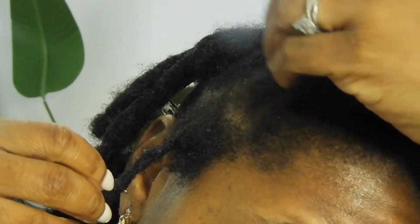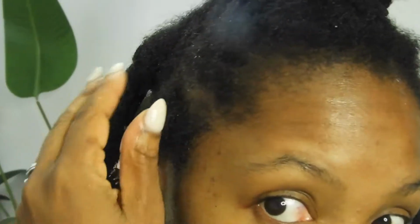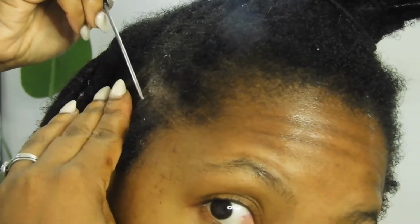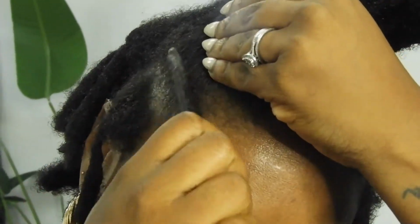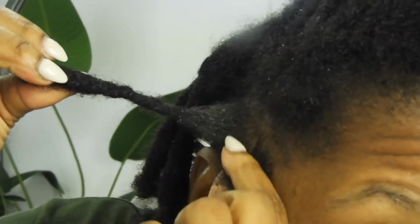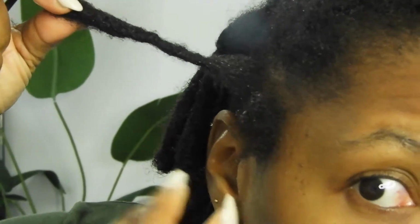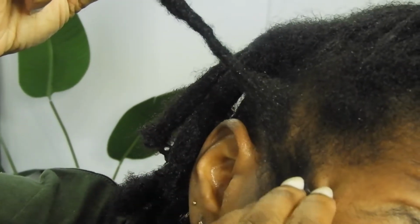So here I'm showing you guys one of my edge locks where my hair is growing back and the hair is not in the lock. This is the main reason why I decided to go ahead and retwist, because you see that separation there? I want to bring the lock back towards my face. So here I'm going to show you how I do that.